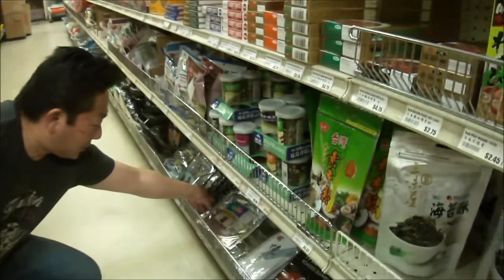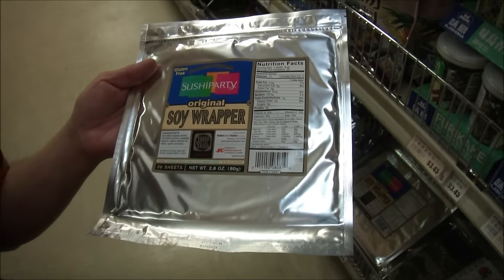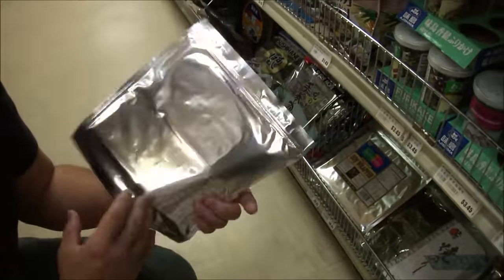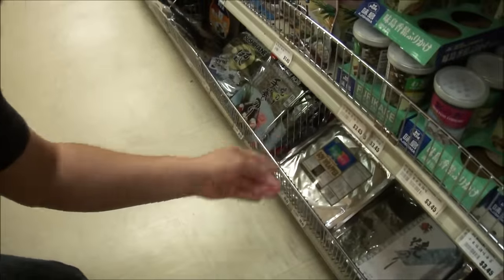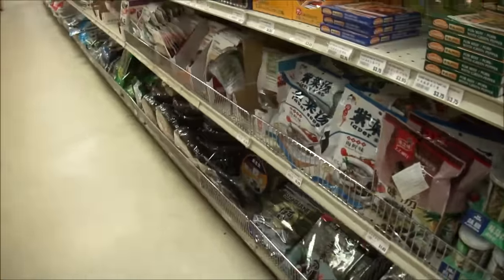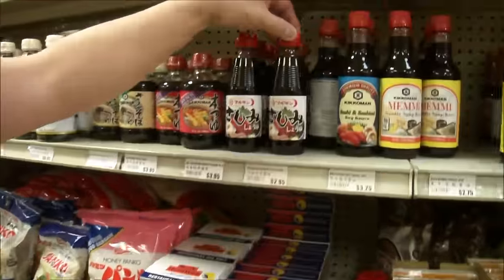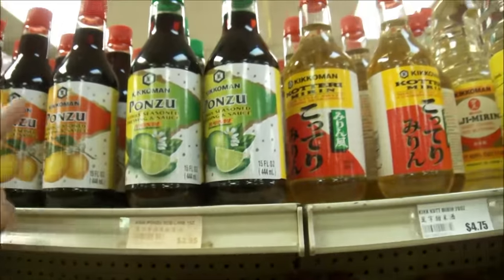And also this one, soybean paper. People who don't like seaweed, they'll go with this one. This is multicolored too. This is a green, I guess. Sashimi shoyu, another type of soy sauce. And of course they have ponzu.